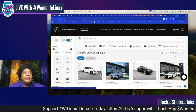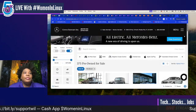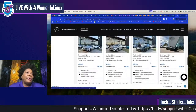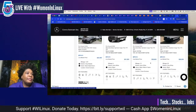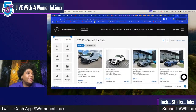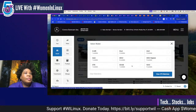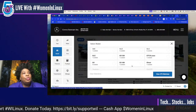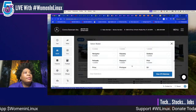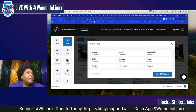Let's get rid of that. Let's go by highest price. Let's keep going, because I don't know why all the Mercedes come up first. The other cars are at the bottom now. Let me go by model. Oh, why don't they have it up here? Did it get sold? It couldn't have got sold. I just looked at it last night.